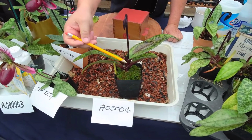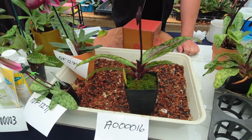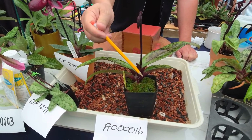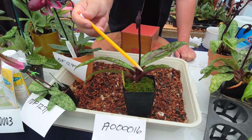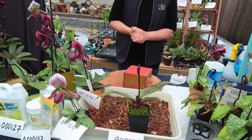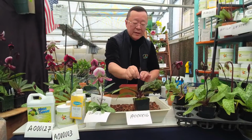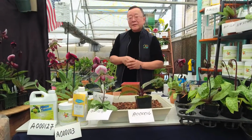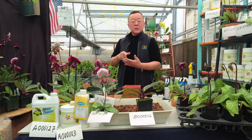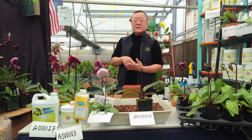Depending on the hybrid, a very vigorous hybrid will have another spike coming up. So when this finishes flowering in 2-3 weeks, this fan is big enough to flower again. Okay, so there are lots of species involved. I will not get into detail, but I can always tell by the leaf and the stem that this has Paphiopedium Lawrenceanum in there, and also another species, one of my favorites, called Paphiopedium Marcesianum.